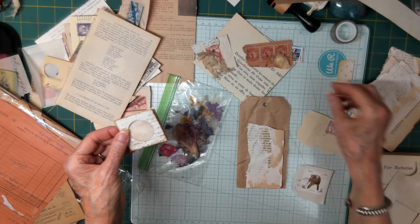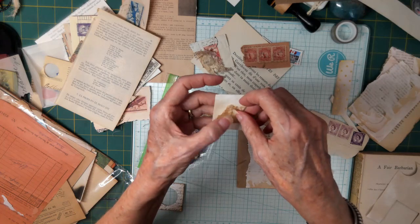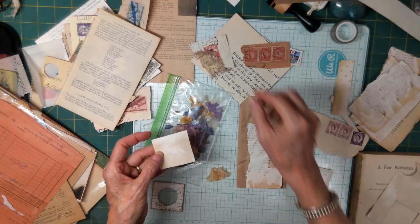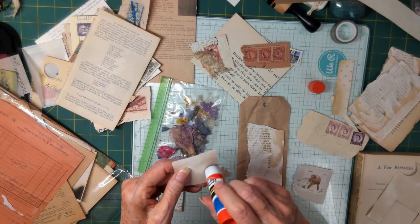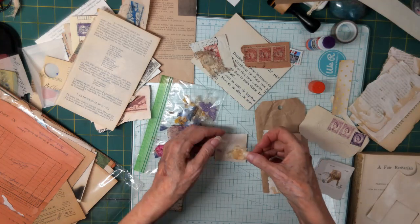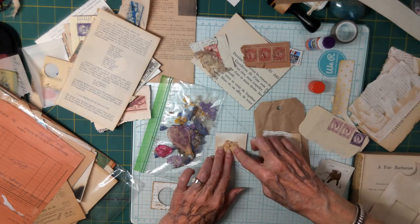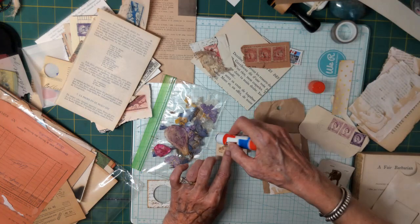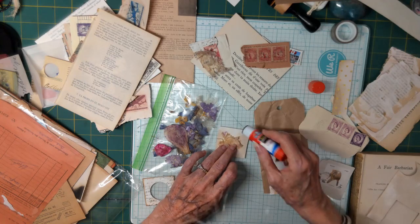Okay, alright, so now let me get this piece again. And I don't really want to glue it to the paper because I'm afraid if I glue it, it'll affect the color. But I think what I will do is put a little bit of glue there. There we go. Let's see. What if I put this here? Yeah. Right there.